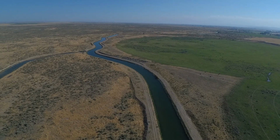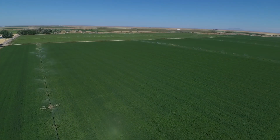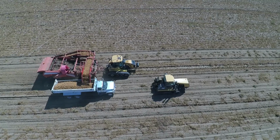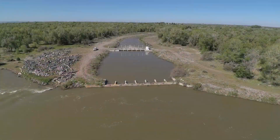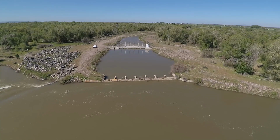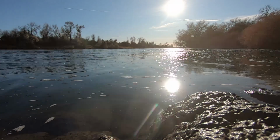Carved out of the lava rock it was built to transform. The Aberdeen-Springfield Canal System irrigates 62,000 acres in some of the world's best soil for growing potatoes and beets. Its 190 miles of canals and laterals originates just downstream of Firth, Idaho, and it draws its water from the Snake River.